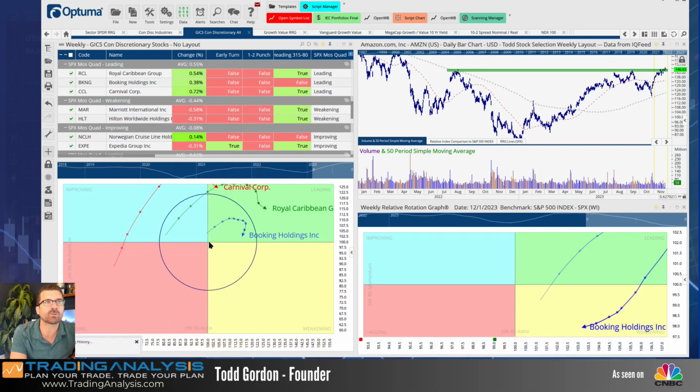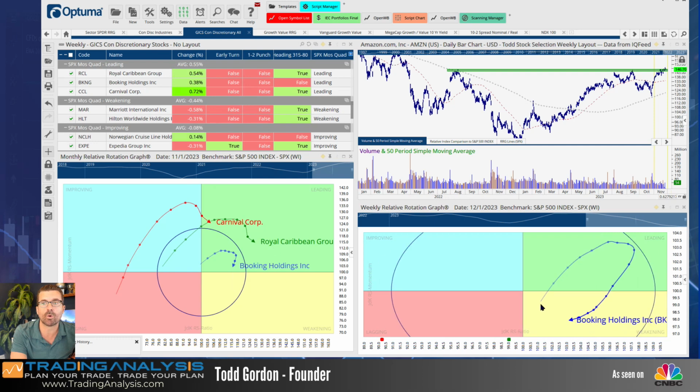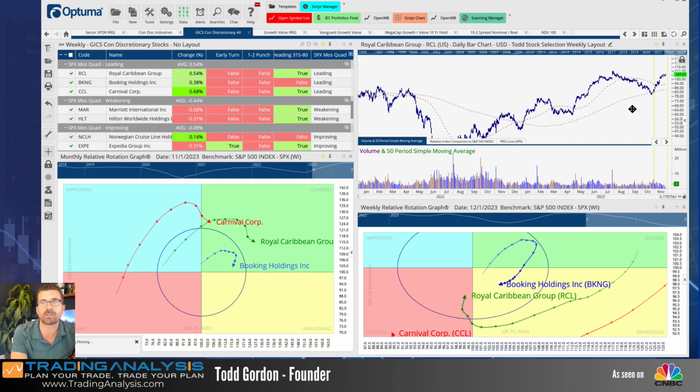The leading stocks within hotels, resorts, and cruises are going to be the cruises. Look at Carnival, Royal Caribbean. Royal Caribbean has given us a very nice hook higher. I'm liking the look of this one. It looks like we want to break up through the 110 region, looking solid. Booking Holdings was great. They've already made the move. You can see it's kind of rotating out of favor. So I'm not going to do anything with that one, but I am watching the cruises.